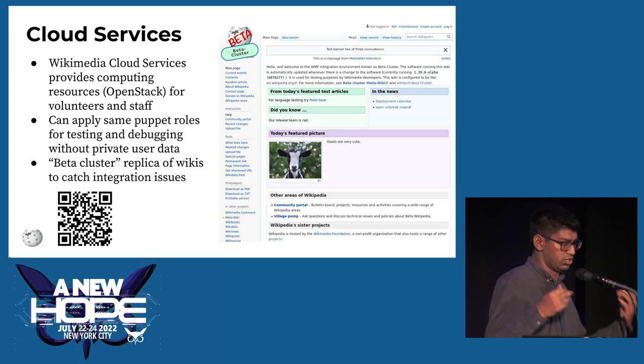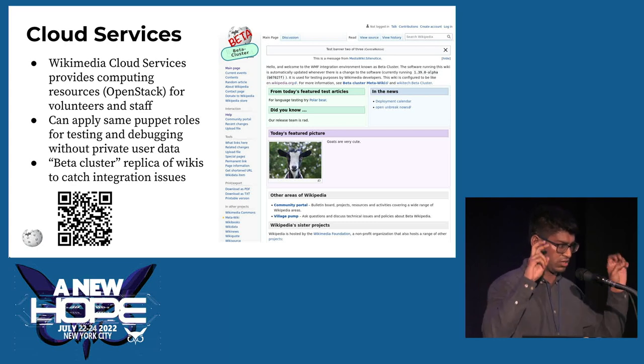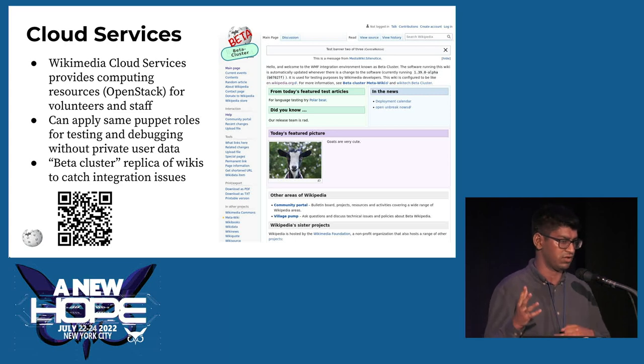And then one of the key features is that we have this beta cluster, which is a replica of some of the production wikis that we have, and it's running the latest version of MediaWiki as it's been merged into master, to catch different integration issues. Again, we can give out access to this beta cluster where people can test their MediaWiki code or debug problems in MediaWiki code. We can give out access much more liberally than we do on production servers, just because there's really no private user data here.